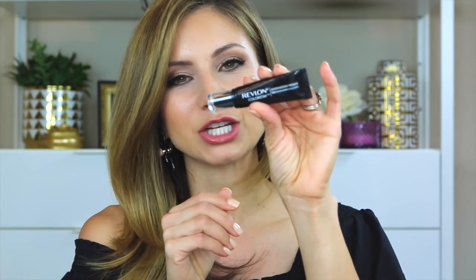Okay, so now we are at eyes. Of course I have to have an eyeshadow primer. That is not a question. It is the Revlon Color Stay eyeshadow primer. I also like the Milani a lot. This is just one that I've been grabbing ever since I purchased it. Really fantastic eyeshadow primer.